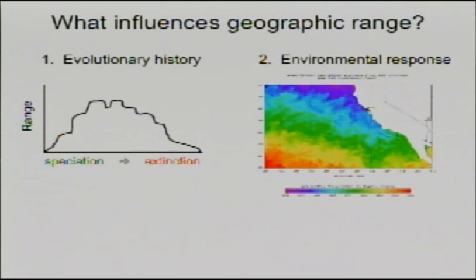So clearly organisms respond to that. Some of them might not want to be in the warm water, so if they can move, they might be swimming out into warmer water or down the coast into warmer water, and vice versa if they prefer colder climates.